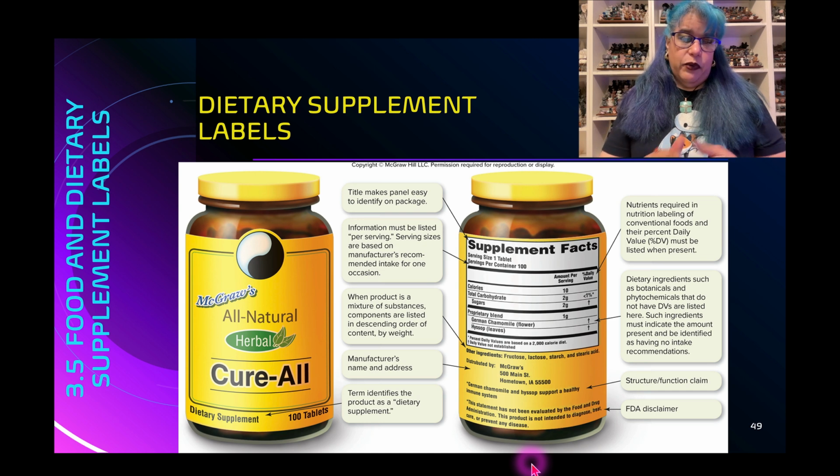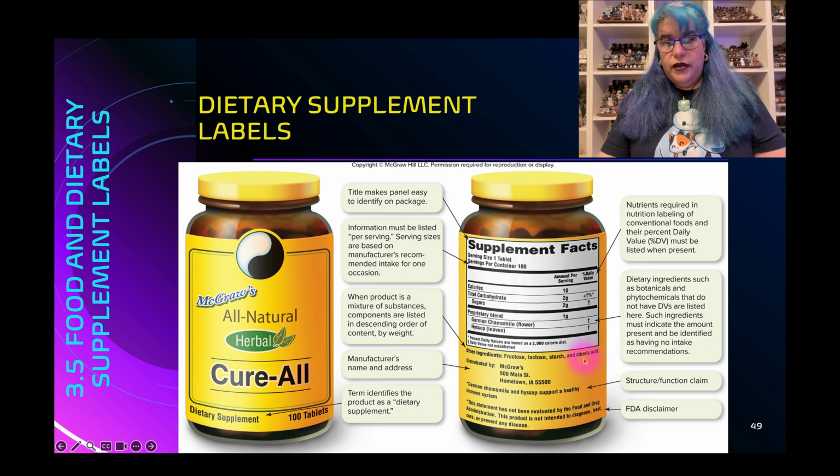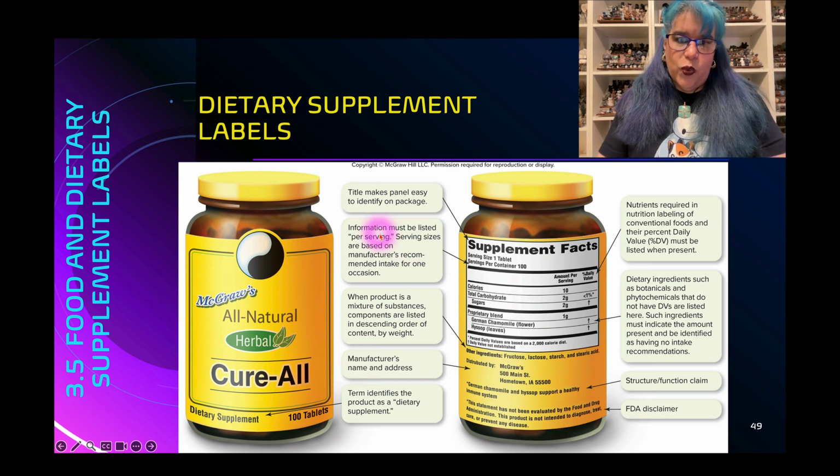So this is our example. If you look, it says dietary supplement. It's got 100 tablets. So literally, the fact that this is here identifies it as a dietary supplement. On the back panel, you've got the manufacturer's name and address. When the product is a mixture of substances and components, then you're going to have an ingredients list: fructose, lactose, starch, stearic acid. I think that's what that says. Even with my glasses, my eyes are old.